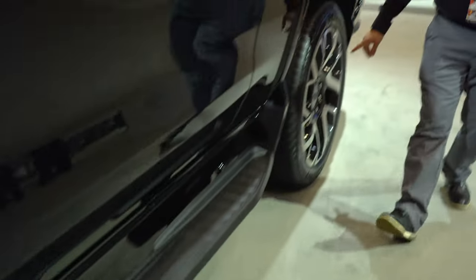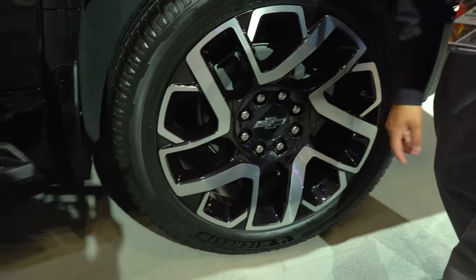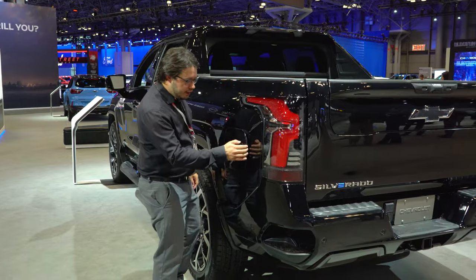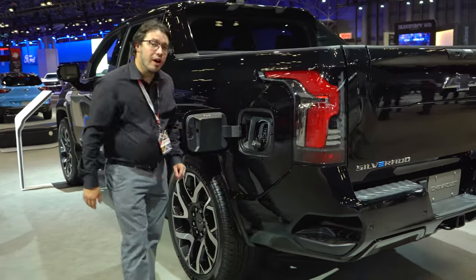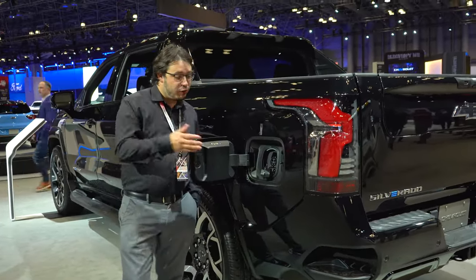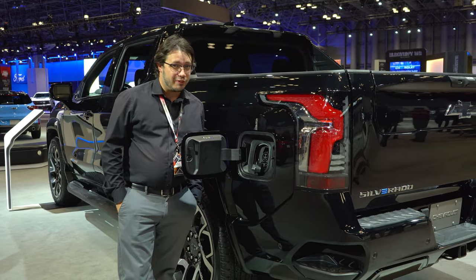And then down here on the rims, which do look very nice, you've got 8 lug nuts. That suggests that this truck is pretty heavy. And then over by the end here, you've got your charging port, which does offer fast charging as well. This can charge 100 miles in just 10 minutes, and a full total charge of 450 miles. That's not bad for a truck.